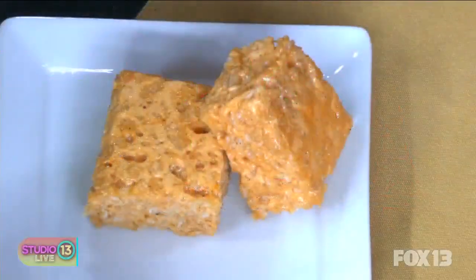It's so chewy. It's soft. I was expecting it to be hard. We say we're a Rice Krispie treat, but we're kind of the opposite of a Rice Krispie treat, right? We're soft. We have more marshmallow than cereal. We're not super sweet. Love it. Wow, amazing.